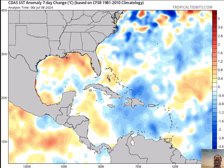There was that follow-up system, a trailing system, taking the same path as Beryl across the Caribbean Sea. And somewhat surprising to me, for sure, it completely fell apart. I thought at least it would maintain some semblance of a tropical cyclone as it crossed over the Caribbean Sea, but it completely fell apart. And here is the 7-day change. This is not the current anomalies. This is the 7-day change.